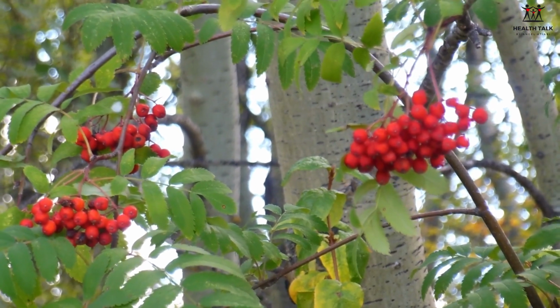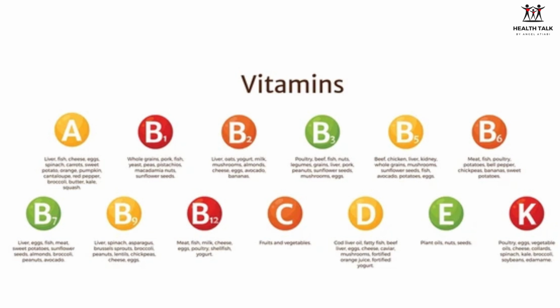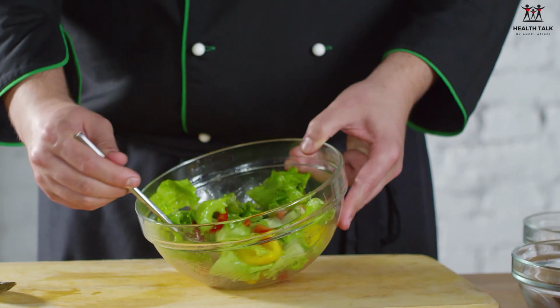They're rich in vitamins A, C, and E, three essential antioxidants that protect your cells, enhance your immune system, and support skin health. They also contain potassium, calcium, and iron, all of which are crucial for heart health, bone strength, and energy production. Thanks to their high fiber content, silver berries also support healthy digestion and can even help regulate blood sugar levels. In traditional medicine, they're known for their anti-inflammatory and antiviral properties, making them a true superfruit in every sense.